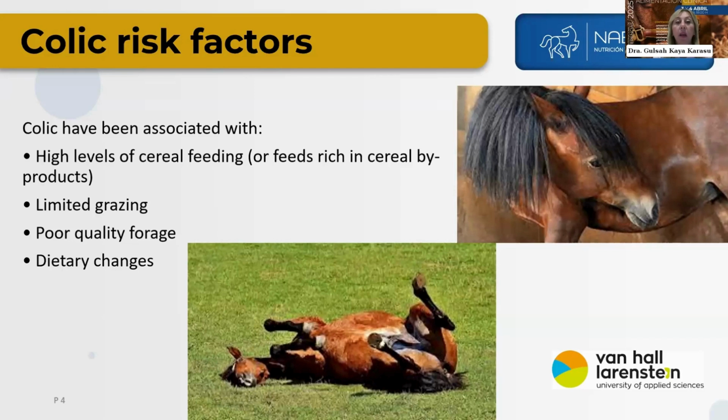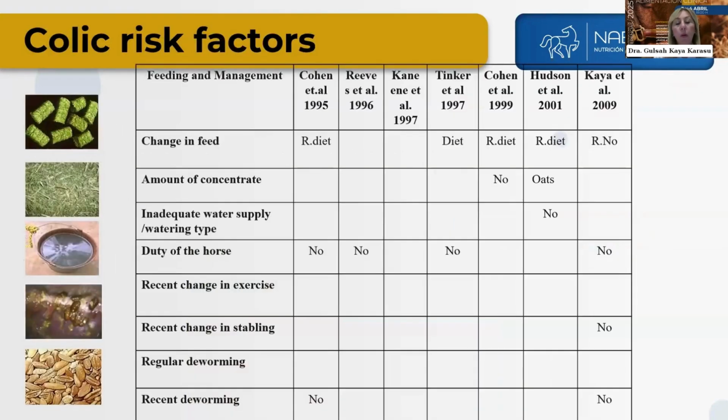We can say that limited grazing options, very poor hygienic quality forages, sudden dietary changes, or a high level of cereal feeding can cause colic. That doesn't mean they will cause colic, but they can be risk factors. I will share a table with you now, which will help you understand the difficulties a little more. I have listed here 7 studies, including my own study in the last row. Even though the studies look quite old, there are not many newer studies showing a different opinion, so I still use those publications.